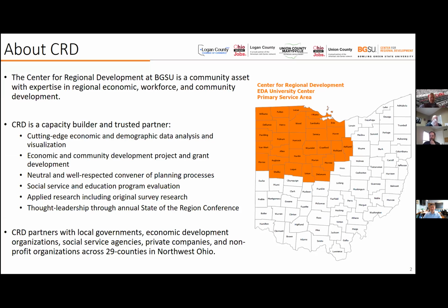So I just want to give you a real brief background. The Center for Regional Development was founded in 1982 at Bowling Green State University. It's a community asset with expertise in regional economic, workforce, and community development. So we achieve our mission of enhancing the capacity of regional partners in a number of ways, including providing cutting-edge economic and demographic data analysis and visualization, serving as a neutral convener of local and regional planning processes, and through program evaluation and applied research through surveys.